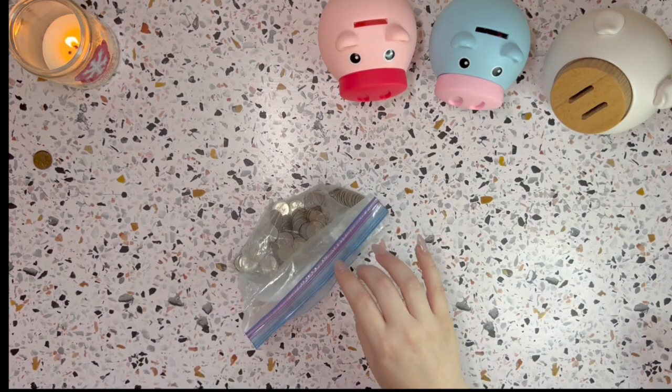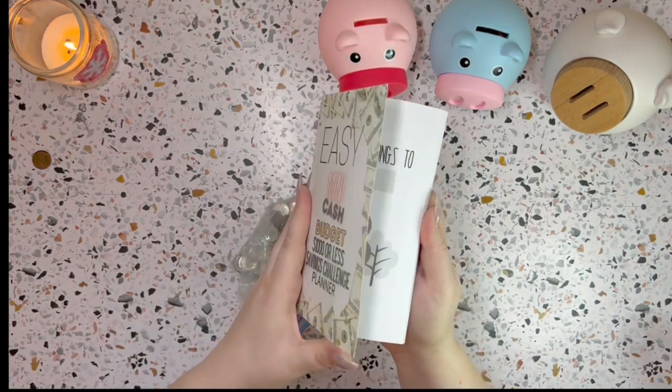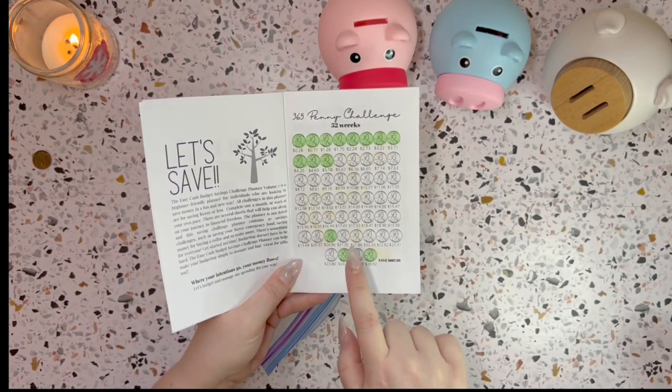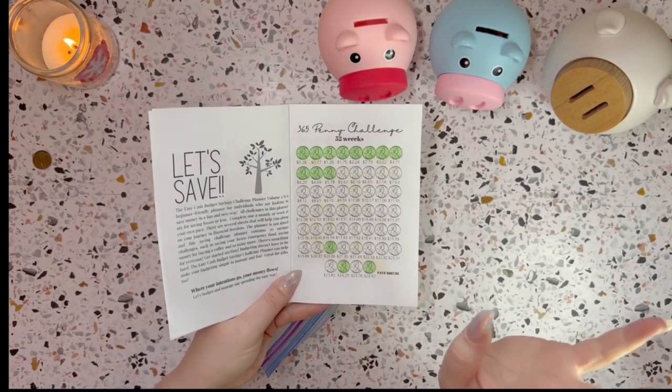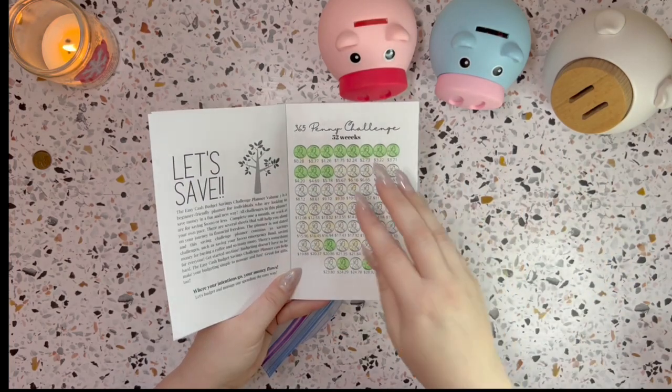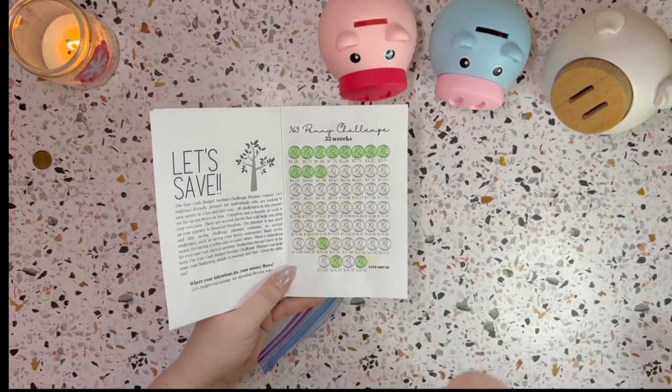And also, I am going to be trying to finish up this penny challenge that I started. So that's the reason why I was like, oh, I found these bags, and I was like, let's count it all, let's see what's there, let's put it towards this penny challenge. So that's what I'm going to be doing.